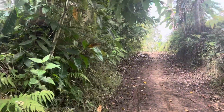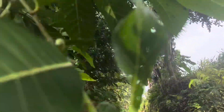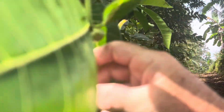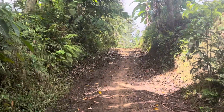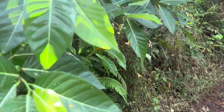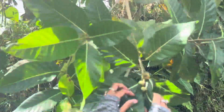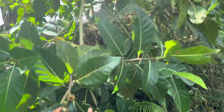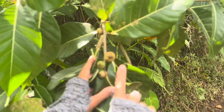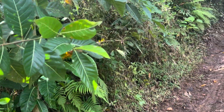What's this tree called? It has little berries on it. I don't know. Getting the camera back to me. Fig tree. I just asked her what tree this is. She says it's a local fig. A fig tree. It's not yet ripe. It's just starting. So a little fig.